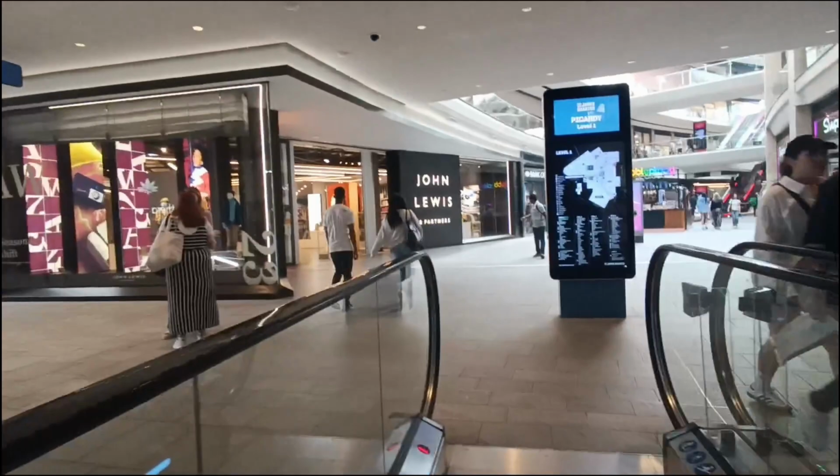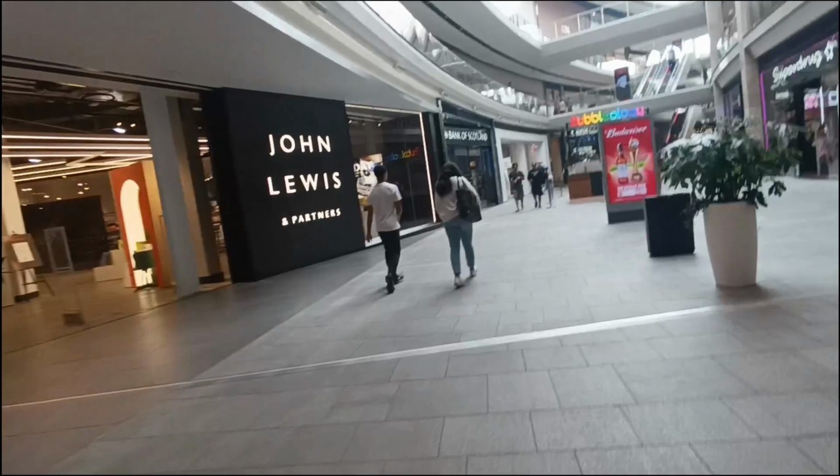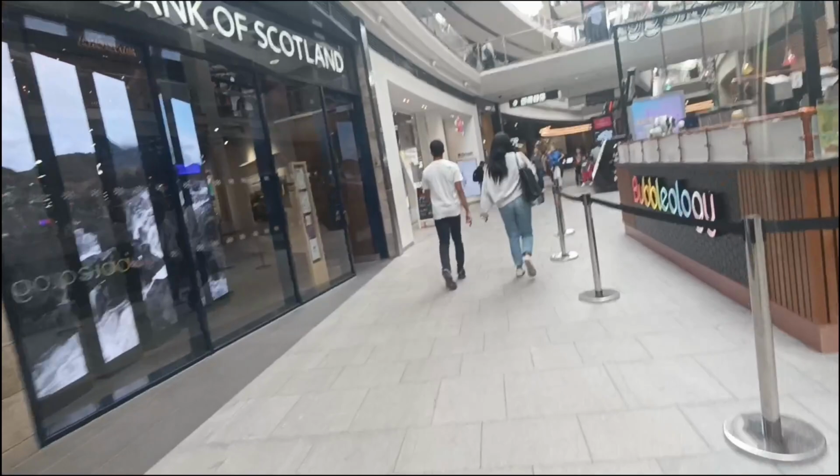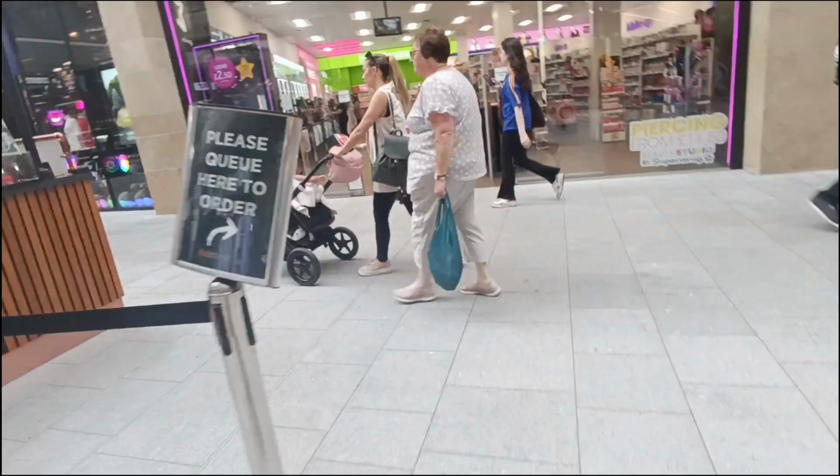So this is kind of where we're at now. Super drugs, Edinburgh, Bubblology. I need to try Bubblology once. I'll see it. Order Bubblology. I'll see what it tastes like. Got mango teas.